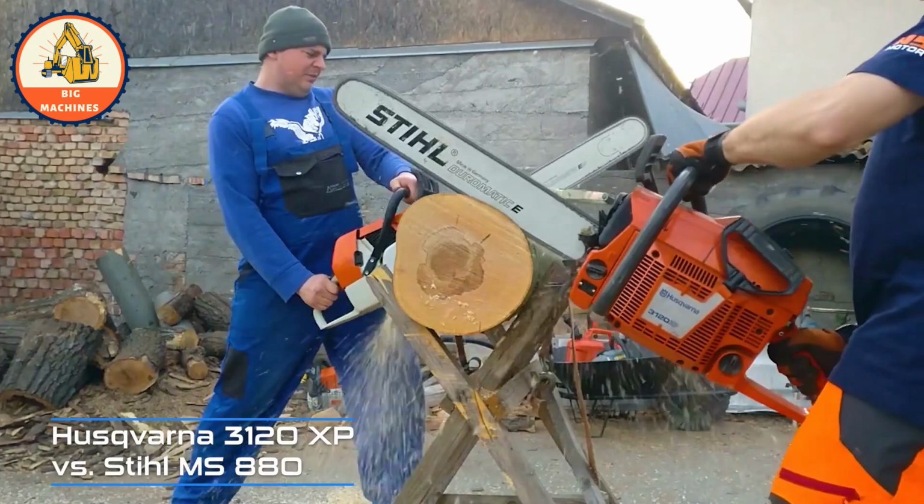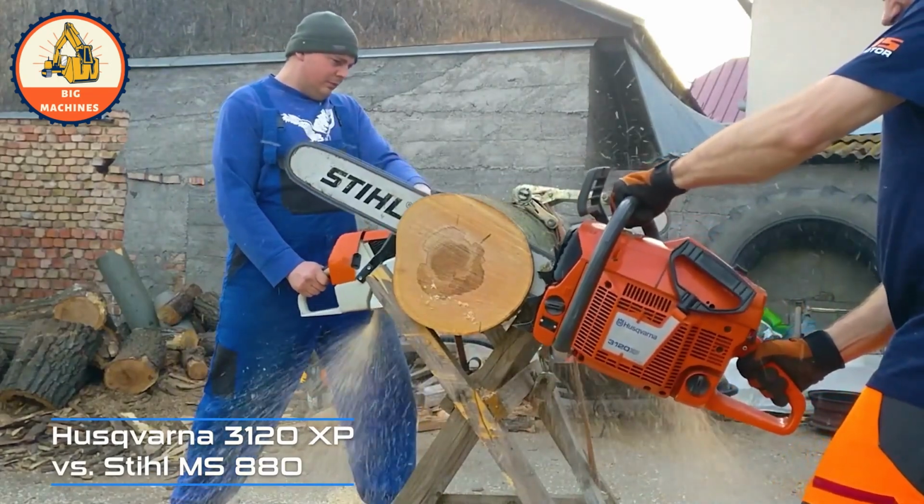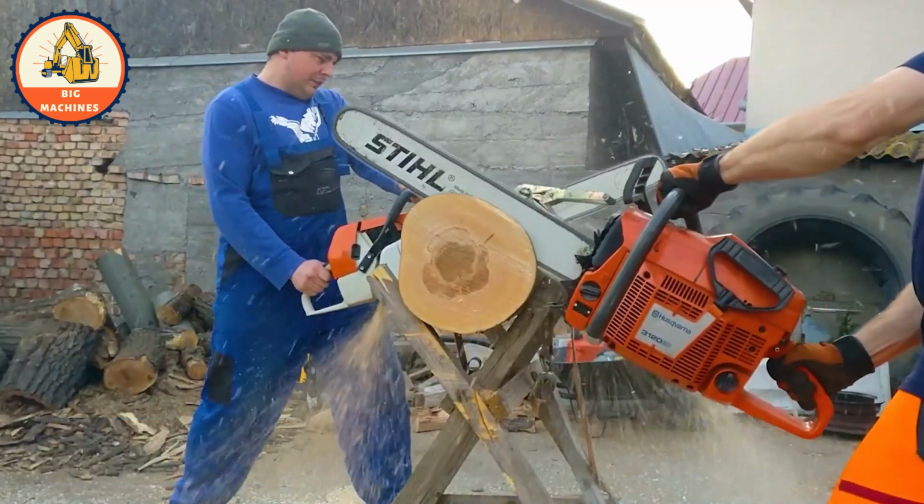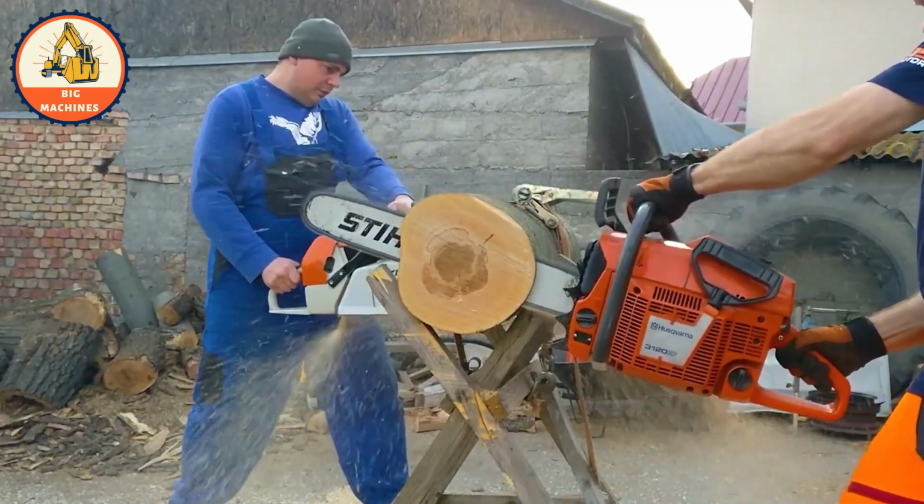Get ready for the ultimate chainsaw showdown, Husqvarna 3120X versus Stihl MS 880. Which chainsaw will reign supreme in this timber-taming battle?